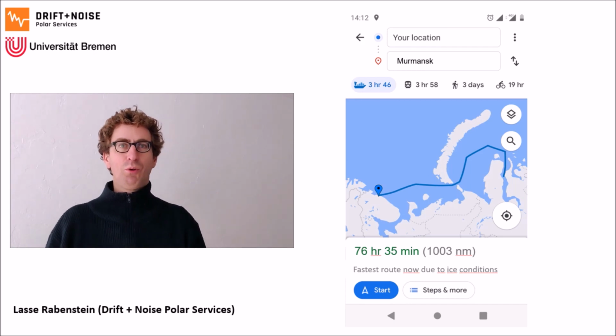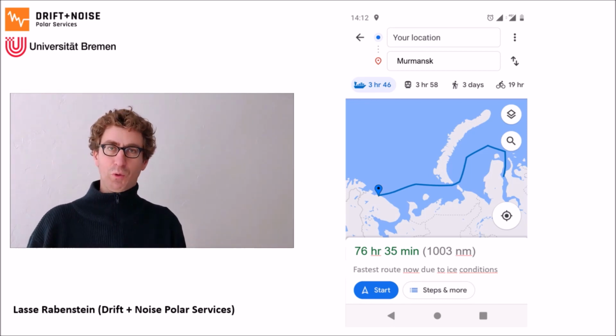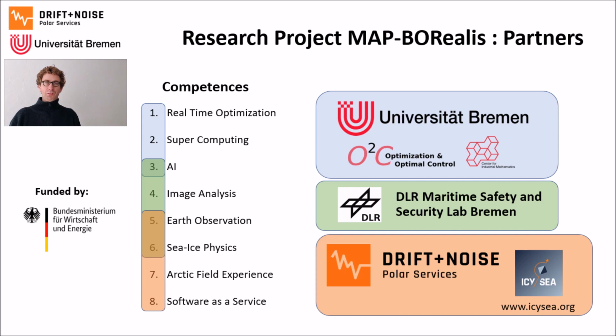But today I would like to present you a strategy for how this can become reality, not in Google Maps, but in general, how we can calculate automatic routes and optimized routes in the Arctic. To answer that question, we gathered with two partners in the city of Bremen in northern Germany. And we started a 2-year research project called MAP-BORealis, which is funded by the German Ministry of Economics and Energy.